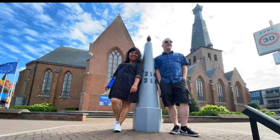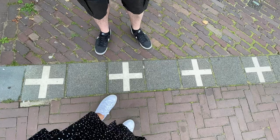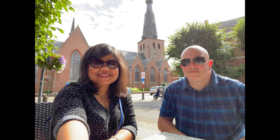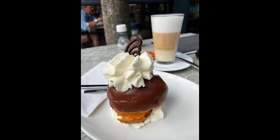The table is still not available, so let's take some more pictures. Finally, we're here. We managed to take photos where Craig's in the Netherlands and I was in Belgium. But we had our snacks exactly how we wanted it. Mission accomplished.